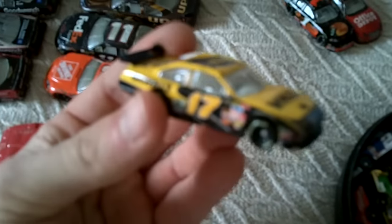Now, this is the special collection. Because I don't like to spend a lot of money on cars. We get the $3.87 scales. Oh, yeah. Got the Bass Pro Shops 2007. These are so cool. I mean, they're just so tiny. We got Carl Edwards. We have 2008 Matt Kenseth. I think it's 2008. Yeah, it looks like a 2008 nose.